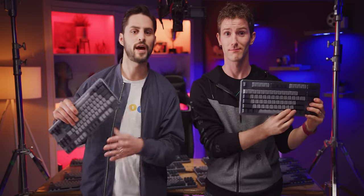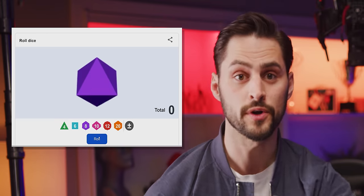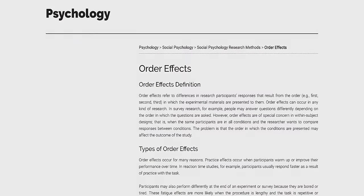So each participant will actually do three rounds of testing. That's right, and within each round, you only ever have two keyboards in front of you at any given time. You just tell me if you prefer keyboard A or keyboard B, and then I take away the losing board and give you a new one. And we used a random number generator to determine which order you experience the keyboards in to remove even more bias. So, you wanna get started?